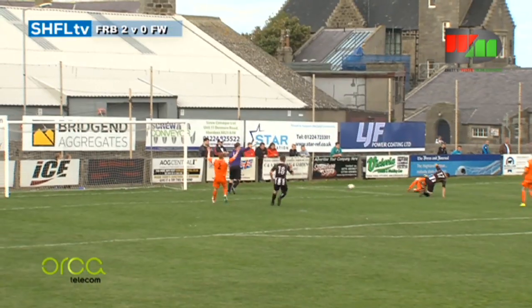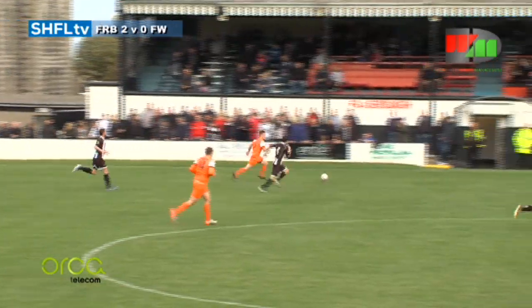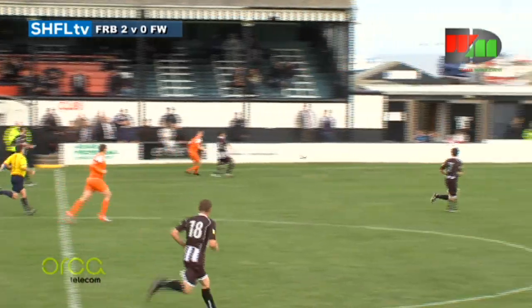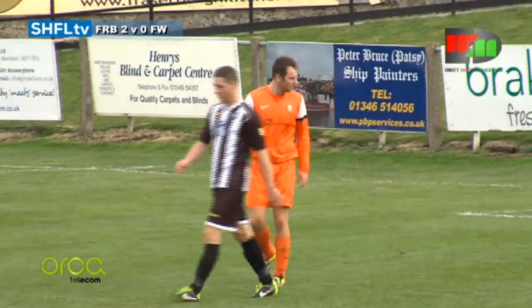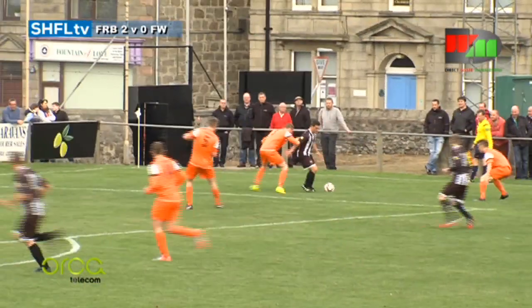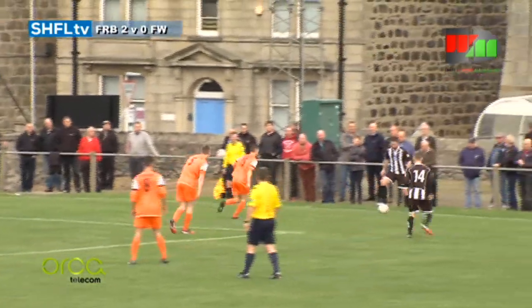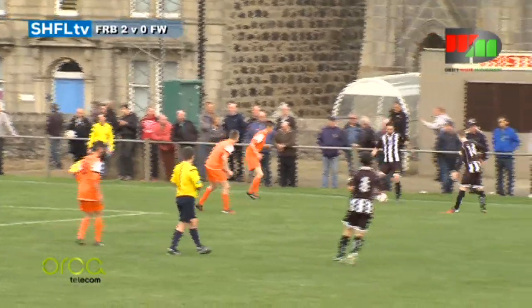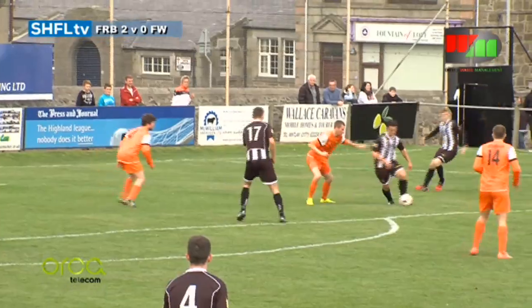Davidson trying to get his shot away. Unable to do so. There's the trialist once more. Decent effort, and up and over the crossbar of Joe Barbour. Perhaps he might have won himself a contract. It's Barbour. Inside to Grant Noble. And it's Mark Cowie. Nice ball into Barbour.